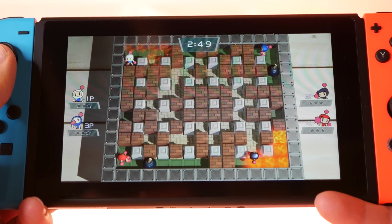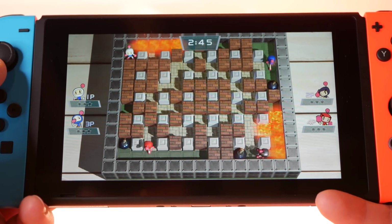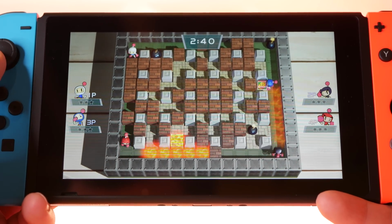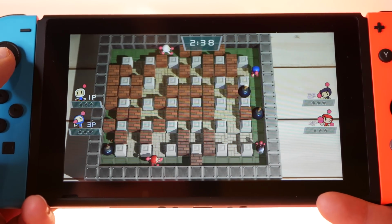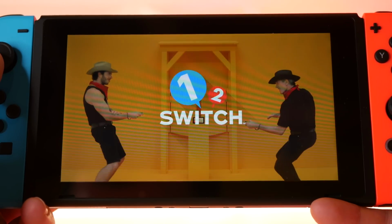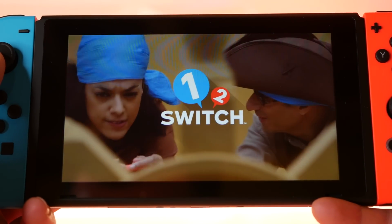But before I get to that, I also picked up Bomberman and 1-2 Switch. And I have to say that Bomberman is not very fun. Definitely not worth $50. In fact, I doubt that people would pay $1 for this game if it were in the App Store on your phone. 1-2 Switch can be fun if you have a big group of people because it's one of those games that's more fun to watch than to actually play.